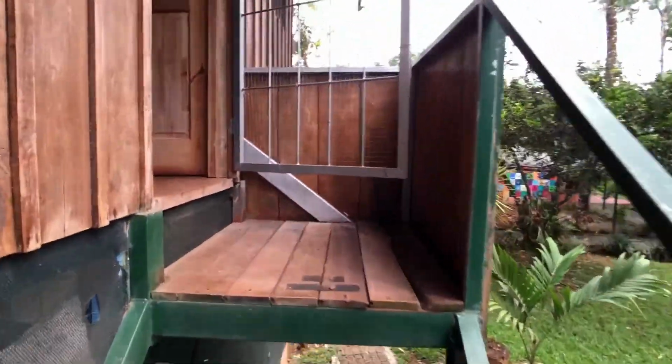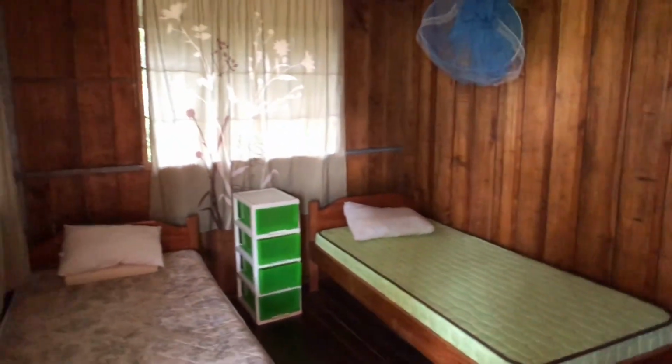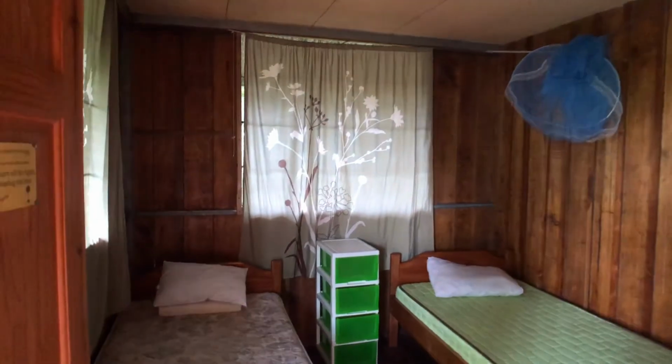This is where I live, and we have several other rooms as well that we share with participants. In here you can see what one of our standard rooms looks like. A couple of beds, a fan, somewhere to place your clothes. It's modest, but it is beautiful. And if you look right out the window, just like I was saying, deep in the jungle.